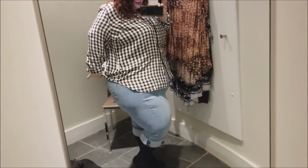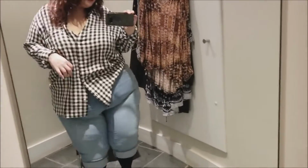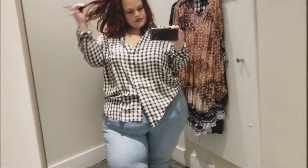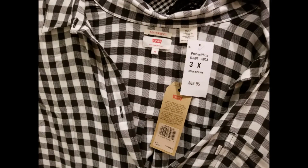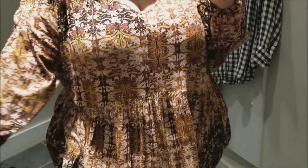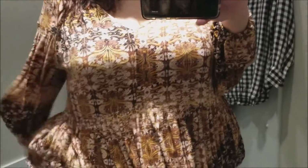And, yeah, so it is what it is. I think it looks really good on other people. I wish I could pull the look off, but I just can't. So that's it. This one was Levi's in a boyfriend cut, which obviously, with my upside down triangle shape, just doesn't work on my body. And I think that would be the boyfriend cut.